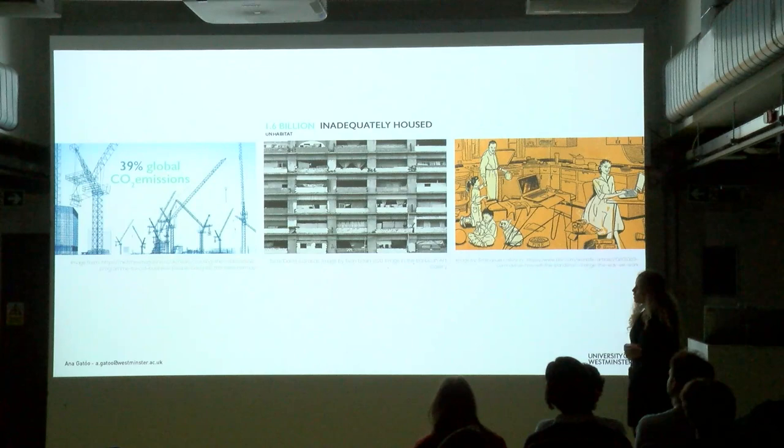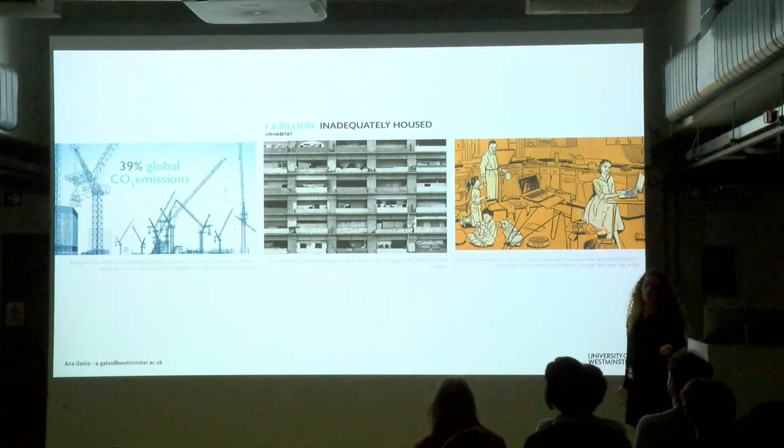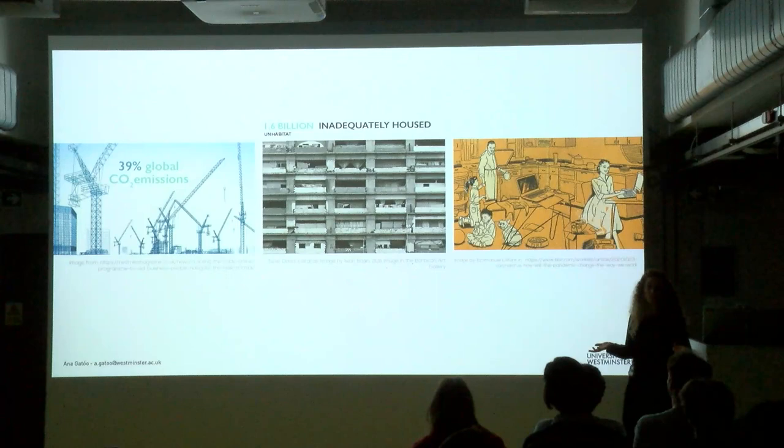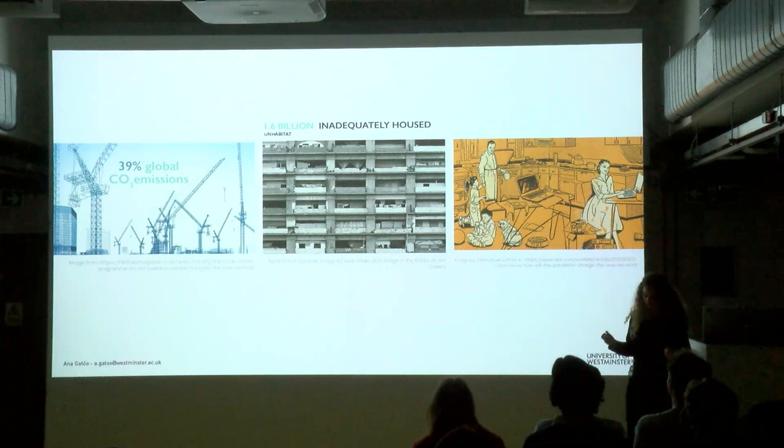The second one is a big housing crisis. So in 1948, the Declaration of Human Rights was approved. And in its Article 25, it stipulated everyone's right to an adequate standard of living. However, many decades after, we still have 1.6 billion people inadequately housed. And if we just look at a city like London, there's around 250,000 people on the waiting list for council housing. And lots more are struggling with paying the rent and paying the bills also.